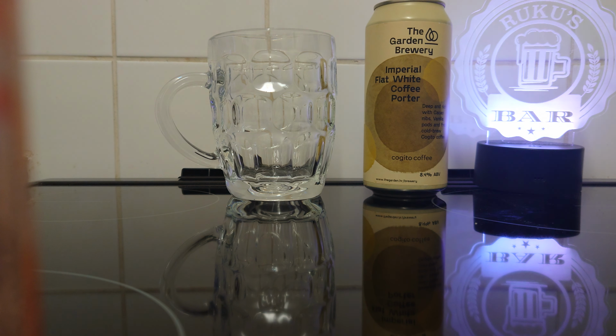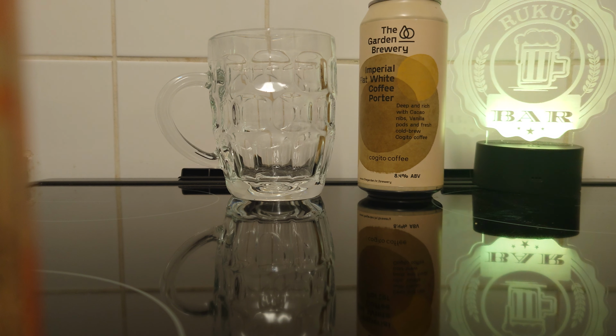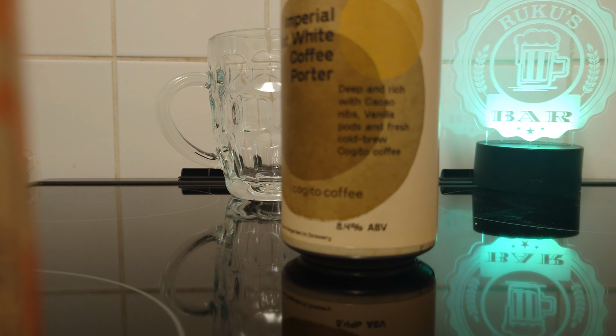And here we are, fans and viewers, with another Croatian craft beer. Today's craft beer is an Imperial Flat White Coffee Porter, and it says it is deep enriched with cocoa nib, vanilla pod, and fresh cold brew Cognito coffee at 8.4%. You think I'm joking? It is 8.4%. You can see that there.